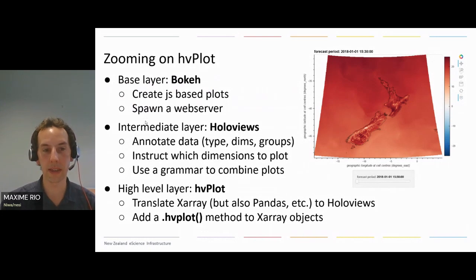Then you have this intermediate layer, HoloViews, which has this nice property that the way you work with HoloViews is you annotate your data. So you tell it, okay, the data has these dimensions, and once you do your annotation, you can tell it, okay, I want to plot dimension 1 against dimension 2, and please make it a scatter plot. But if you followed so far, Xarray already gave us this annotation information, and that's where hvplot becomes very handy, because it will translate all the good annotation work done on Xarray to inform HoloViews how to use that internally for its plotting mechanism.